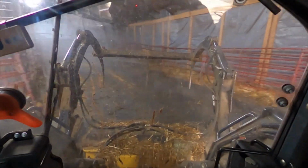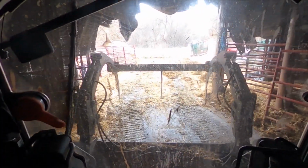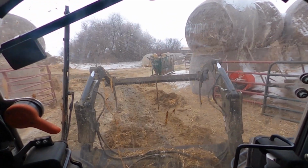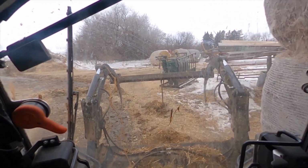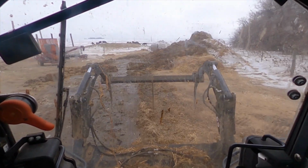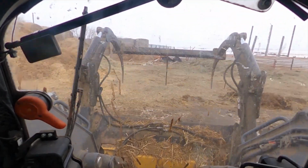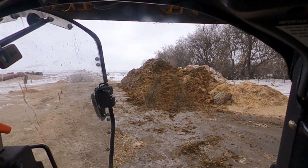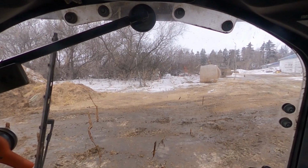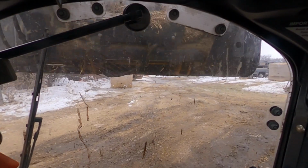Layer putting down, you have to put a little bit extra just to get a nice base started. Otherwise the cows are sleeping on cold ground. So I'm gonna clean the yard up real quick here and bring you back when I bring the bales in. So I got that all cleaned up as best I could. Straw bales in the barn.